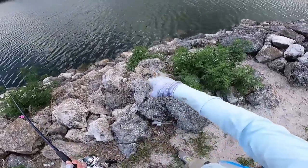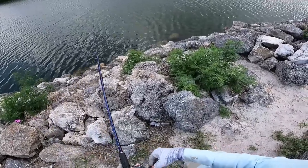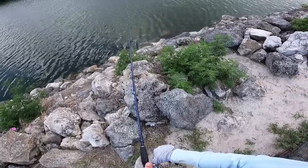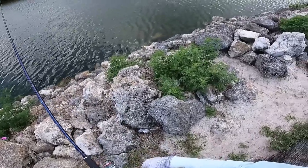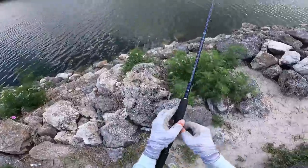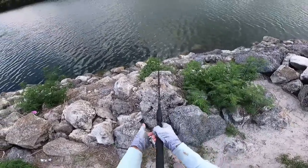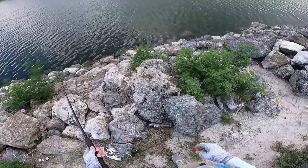Got another sheep cruising to the right here. He's not a big one, but big enough. Oh, and he swam right by the crab. Got two more right here to the left, going the same direction. One of them looks a little bit bigger.